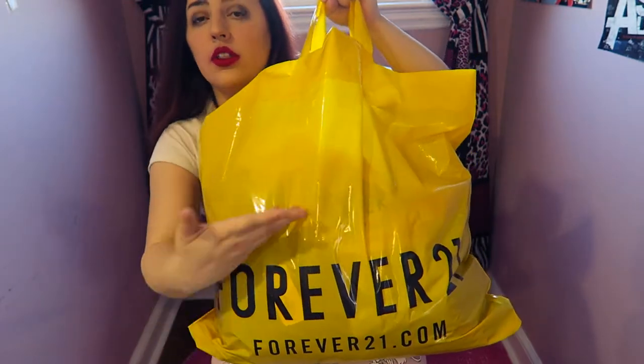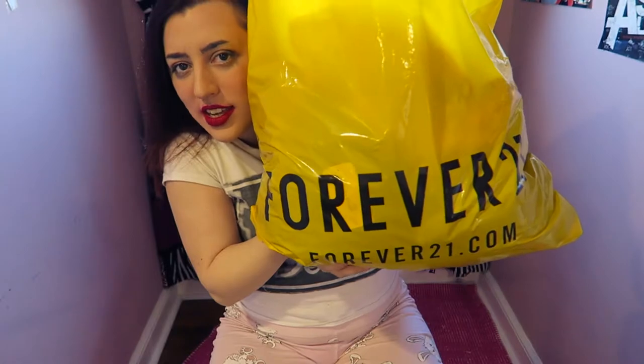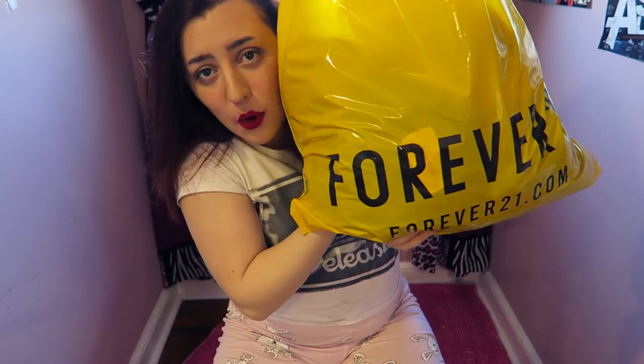And yes, this is all the clothes and everything that I bought. It weighs a ton. Can't you see? It looks bigger than my whole body. But yeah, I need clothes for work and for the winter, because it's so cold right now. It's like 11 degrees. And I thought, hey, why not get some sweaters?